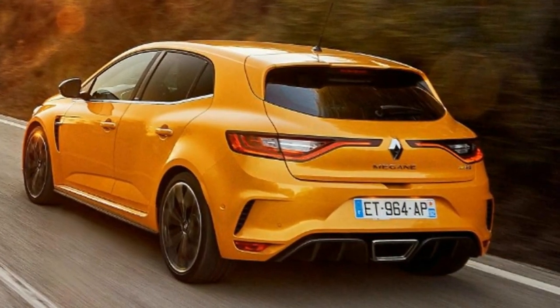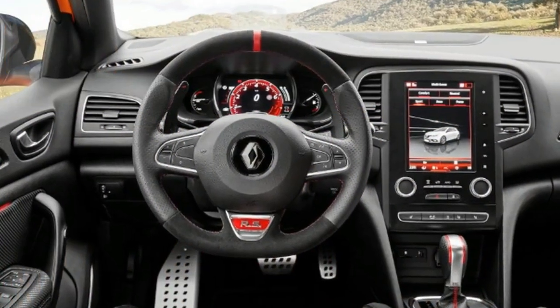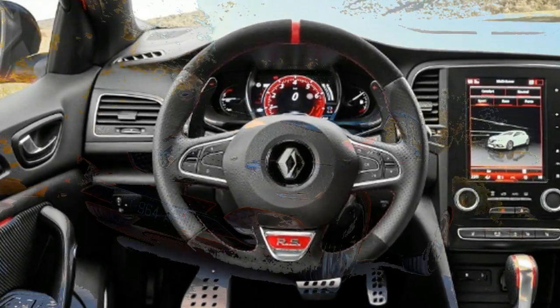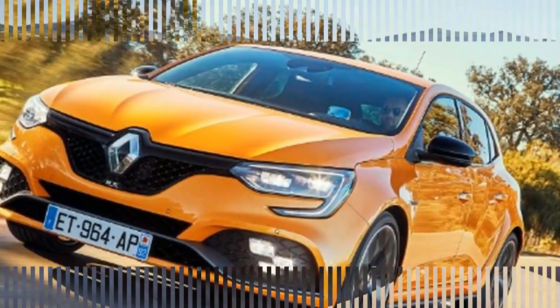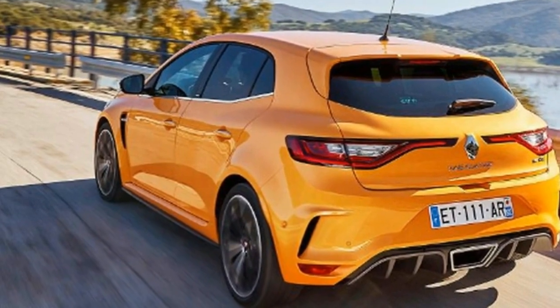The standard hatch was launched back in 2015, and from that point the question on everybody's lips has been, when is the RS coming? A little over 2 years on and it's finally here, wading into a hot hatch market brimming with talent. The Honda Civic Type R, Hyundai i30 and VW Golf GTI are only a handful of the capable cars the Megane RS has to face off to.